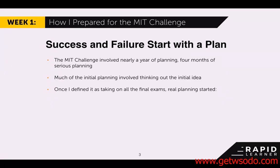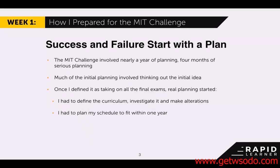So once I'd defined this sort of goal, then I actually had to do the real planning. I started with defining the curriculum. What classes was I actually going to be taking? I had to investigate it, and there were lots of times where I had to make alterations where the original MIT undergraduate curriculum was not going to be possible. So how could I approach it in a way that was fair, making either substitutions or replacements for existing elements in the curriculum? Next, I had to plan my schedule to fit it within this 1 year period of time.